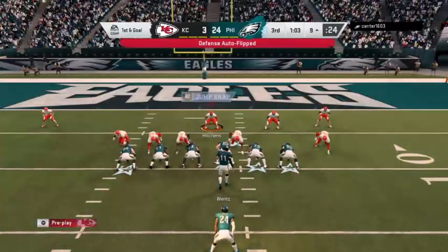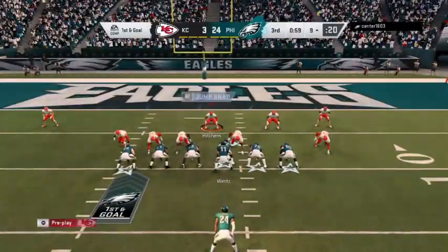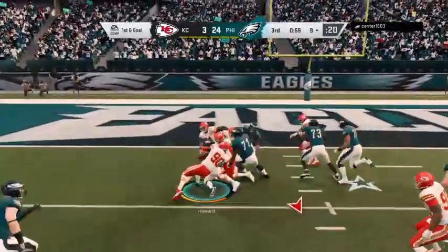Here we go. Waiting. 3's the mic. Hey, here I come. On 1st and goal, Howard.